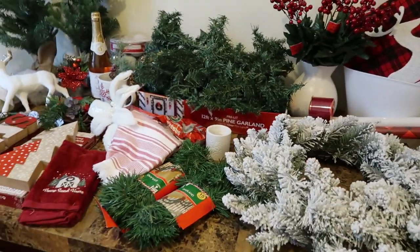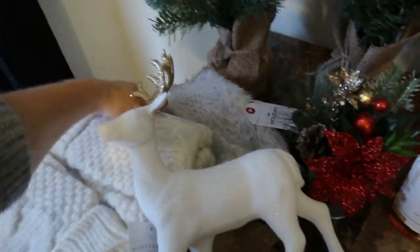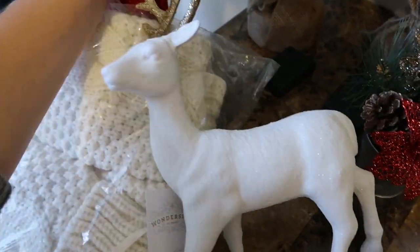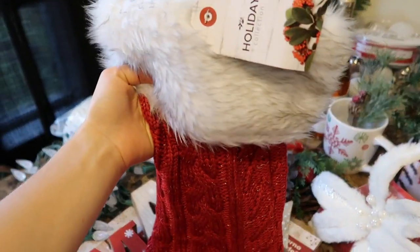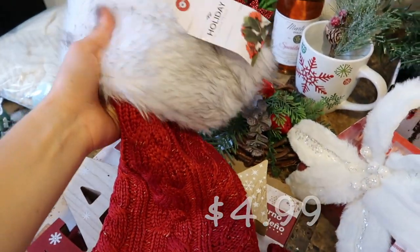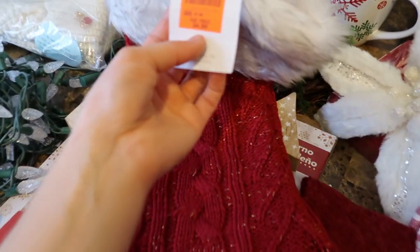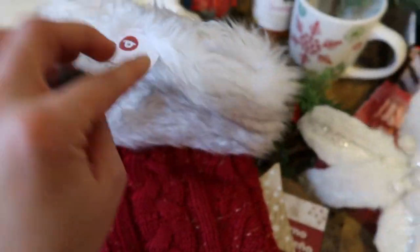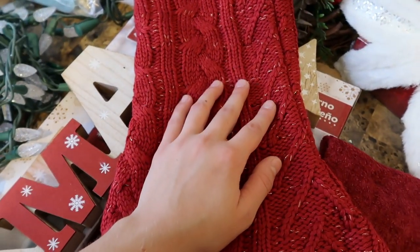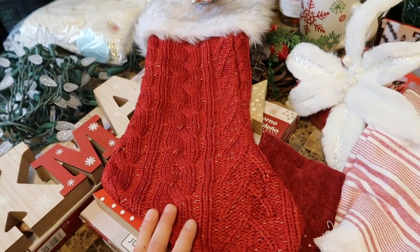Okay, I think we got everything on the table. Oh, actually, I left one out. This here, I'm not sure if I'm gonna keep it, but it is from Ollie's, and I absolutely love it. I love this fur top, the woven. It was $4.99, which is a really good price for stockings of this condition especially, but they only had one, and I was looking for three because we are a family of three, so I might return it, or I might just hang it along with them if it kind of goes.